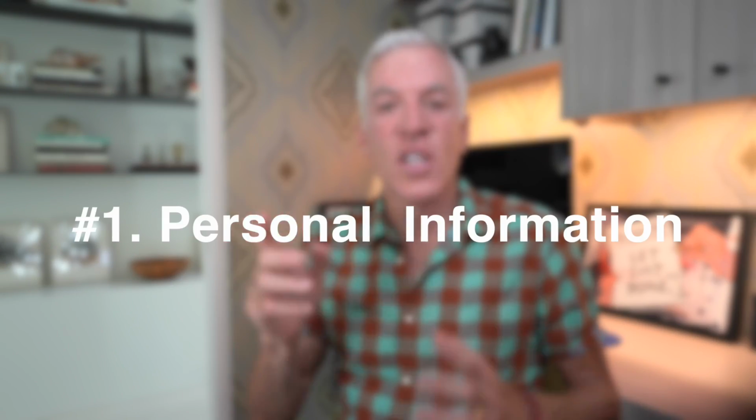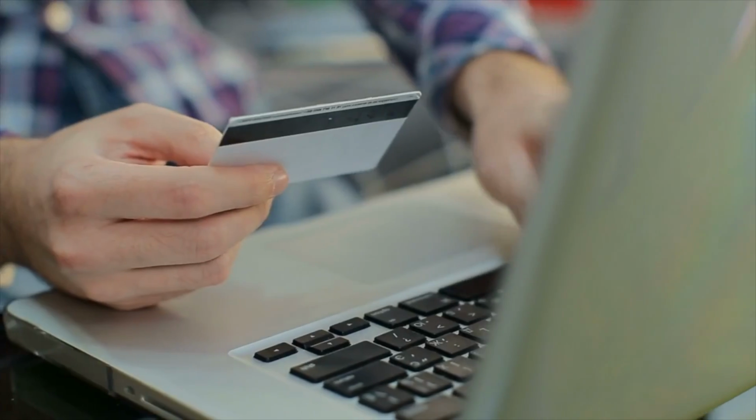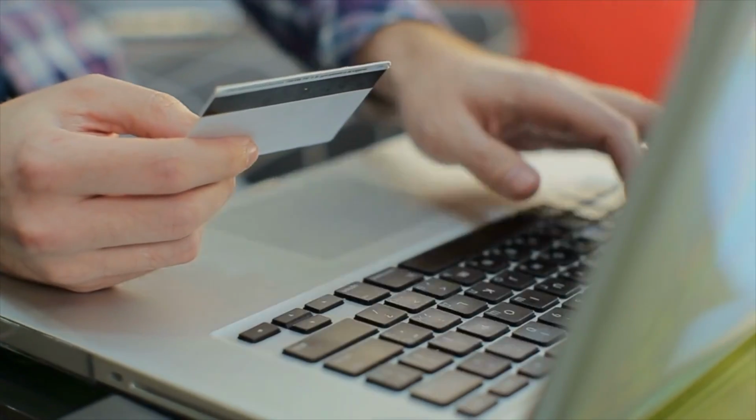Okay, so part 1 is your personal information. I would check the data to make sure it's all correct. Sometimes the credit bureaus can incorrectly match data with the wrong person. And if you see anything that looks unusual, go to the dispute section and dispute the information.